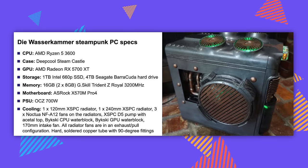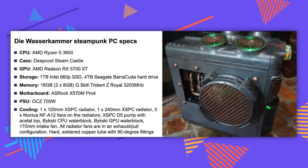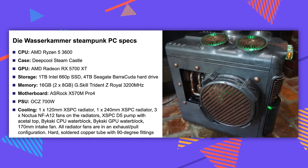Is that real copper? Did someone actually do a hardline copper loop in this system? Yes, with soldering. This goes above and beyond. Wow. This is like a plumber who did this. So it does have an RX 5700 XT, so it's an all AMD build. And you have a 1 terabyte SSD with a 4 terabyte hard drive, 16 gigs of RAM. Well, it's aged. I mean, yeah, that was mid-range a few years ago.